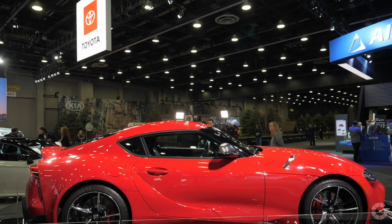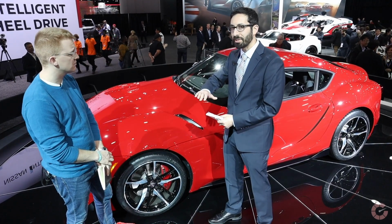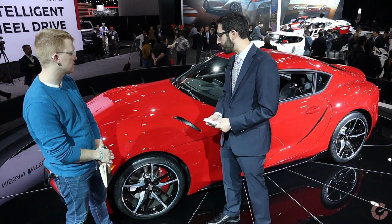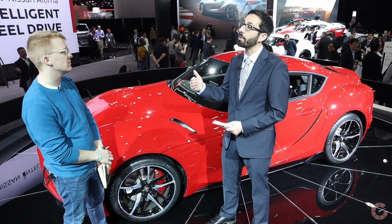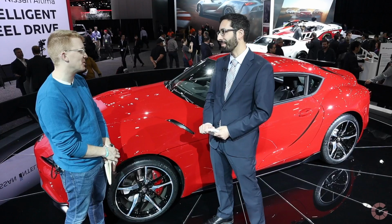It's really hard to see in video, but just the incredible curvature of this car. This car has incredible lines. So I think it's a striking design. I don't know that it's pretty, but it's definitely striking. So that's what you like about it. Yeah. What don't you like about it?